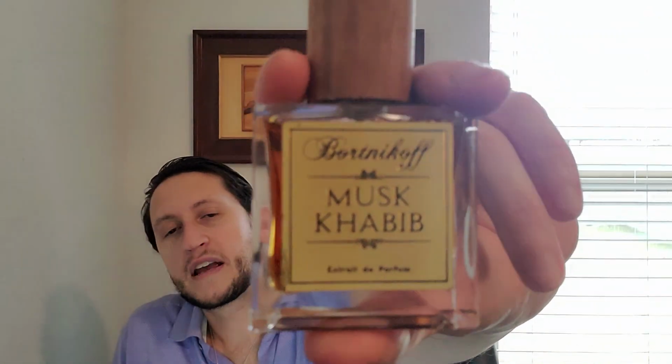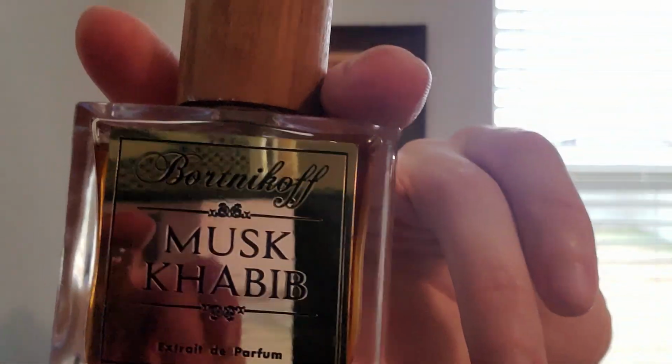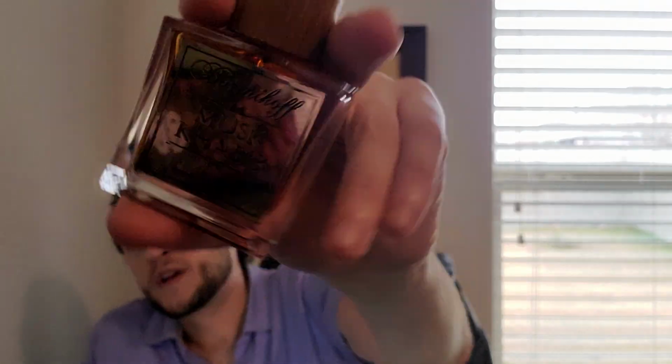And if you're against using the natural deer musk, I completely understand. But for me, I want to experience all of what perfumery has to offer. I've read somewhere that one deer musk pod can basically create 100 to 200 bottles like this. So they are put to good use. It's not like there's one dead deer for every bottle, let's say.